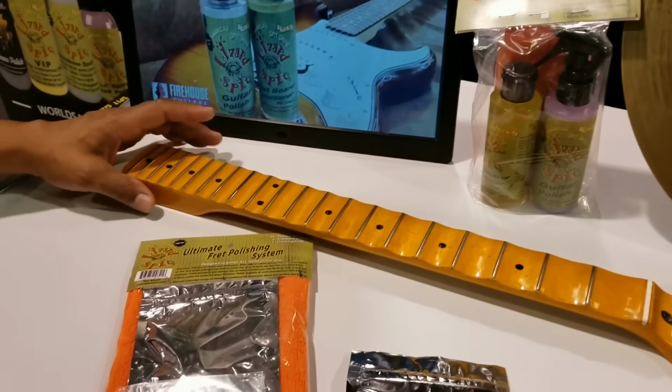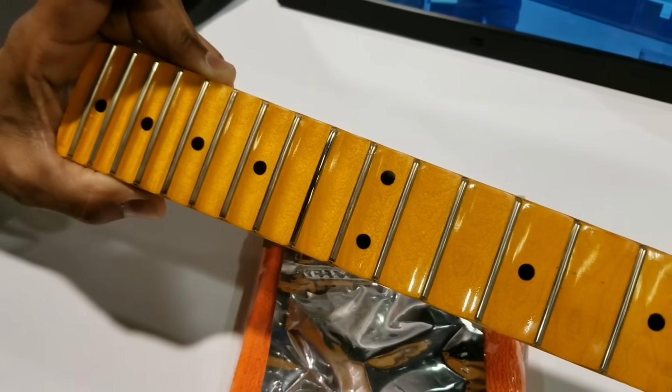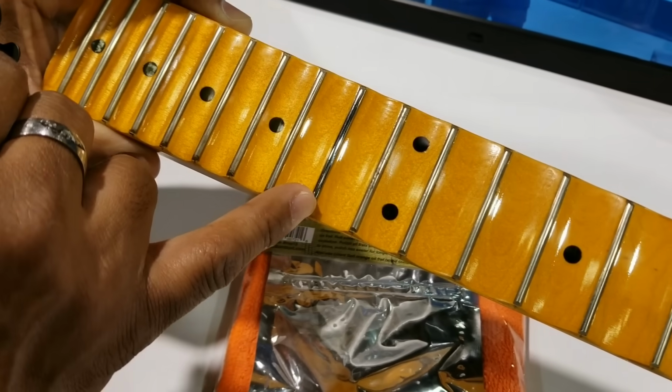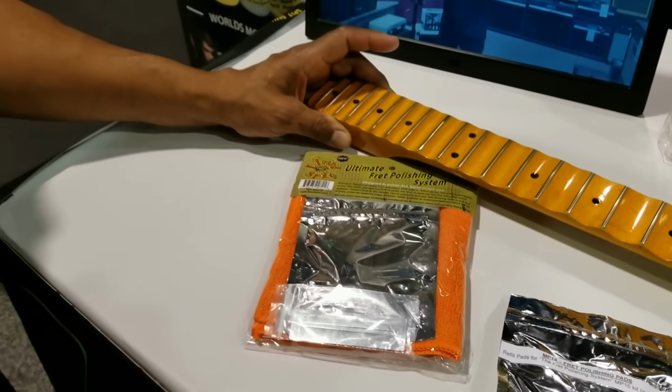So what's nice about that is that when you take your strings off, your frets are going to look like this right here. But after you're done, they're going to look like that. And it's going to save you a lot of money. You may not want to change out your guitar because it's going to play amazing.